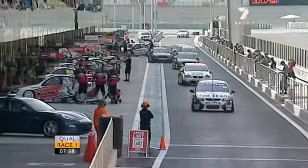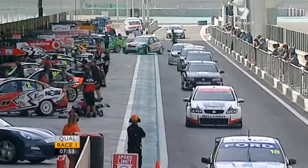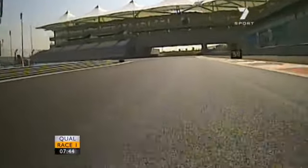It's remarkable. The majority of the field is in now. They're making changes and fitting their next tyre set. There's only 3 cars active on the racetrack. Will Davison, Carl Reindler, Paul Morris. Now a couple of others are filtering out there, as you can see. This is turn 11.